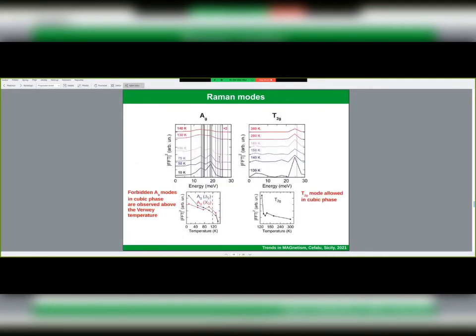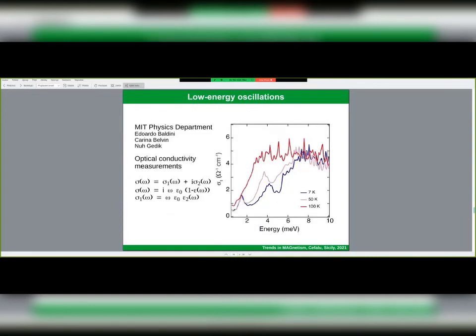And of course, there was a detection that there are certain forbidden modes which are not allowed in the cubic structure, but they are also observed. So there is some fluctuation between this charge ordering and the phonons, which somehow persists even above the Verwey transition. And the question was how it is. And then, of course, later in temperature, one has only these T2g modes, which are allowed.